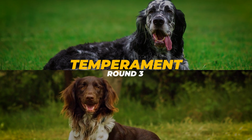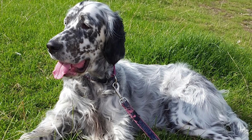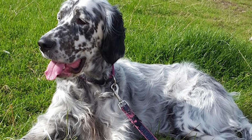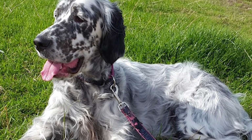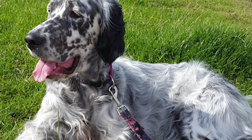Temperament. English Setters are gentlemen by nature, which makes them a wonderful breed. They're intelligent, relaxed, and peaceful at home. You may feel safe having them among other pets, kids of any age, and visitors to your home. They're not watchdogs, but they may be rather headstrong at times.